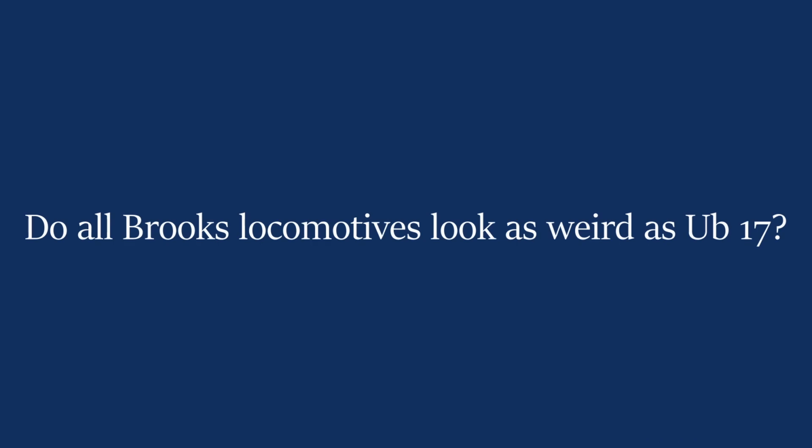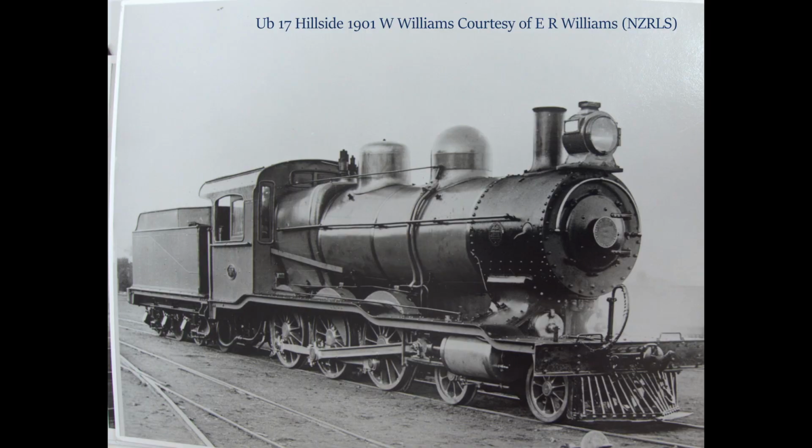Do all Brooks locomotives look that weird? Okay, this presupposes that the Brooks UB17 does look weird, and I think that's fair, it does. It's got a high-pitched boiler and a low-slung continuous running board. It just looks incongruous to my eye.